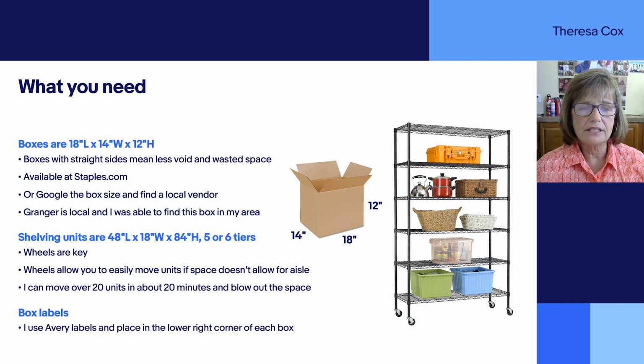I can move 20 units in about 20 minutes and blow out the garage space. And so by myself, wheels definitely make that happen. And box labels. I use Avery labels and place them in the lower right corner of each box.